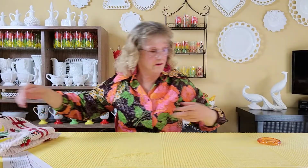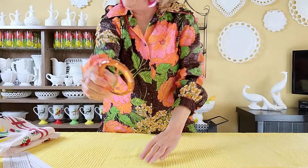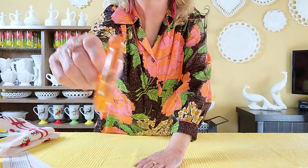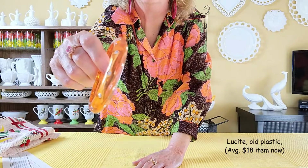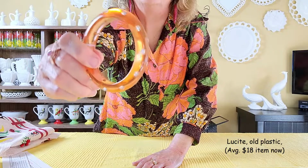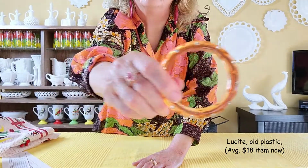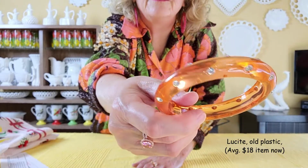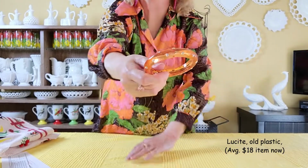I forgot, buried, another very pretty bangle. And it was around the same price. They were running $7 average. This has got rhinestones in it, but it's kind of a peachy color. Very nice. So that was our fun antiquing and looking for thrift stores.